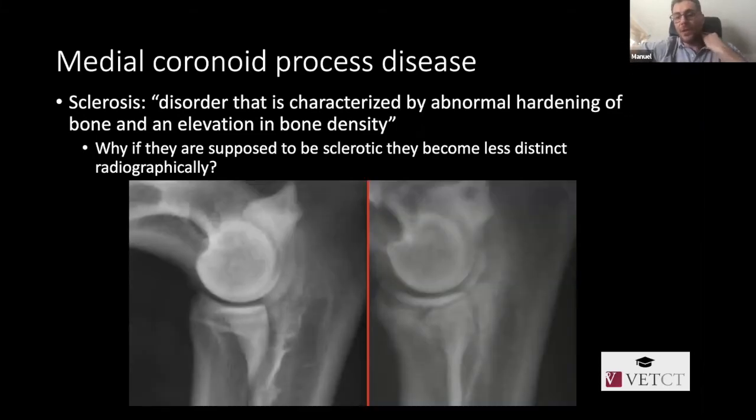And then I'm looking, for example, at this image here. This is the normal side. I've got the CT that goes with this, and this is the abnormal side. Here I can see this coronoid process beautifully, and here I barely see it at all. If it is getting sclerotic and more dense, why has it disappeared? I can agree that this part is more dense, and the sclerotic thing kind of goes with it, but all of this part looks less dense than here, okay?